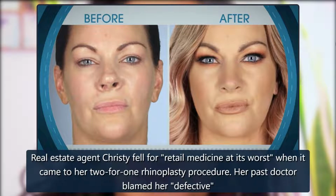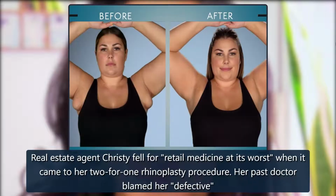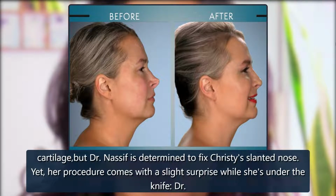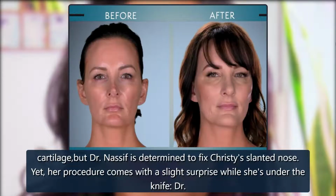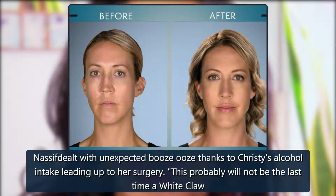Real estate agent Christie fell for retail medicine at its worst when it came to her 2-for-1 rhinoplasty procedure. Her past doctor blamed her defective cartilage, but Dr. Nassif is determined to fix Christie's slanted nose. Yet, her procedure comes with a slight surprise while she's under the knife. Dr. Nassif dealt with unexpected booze thanks to Christie's alcohol intake leading up to her surgery.